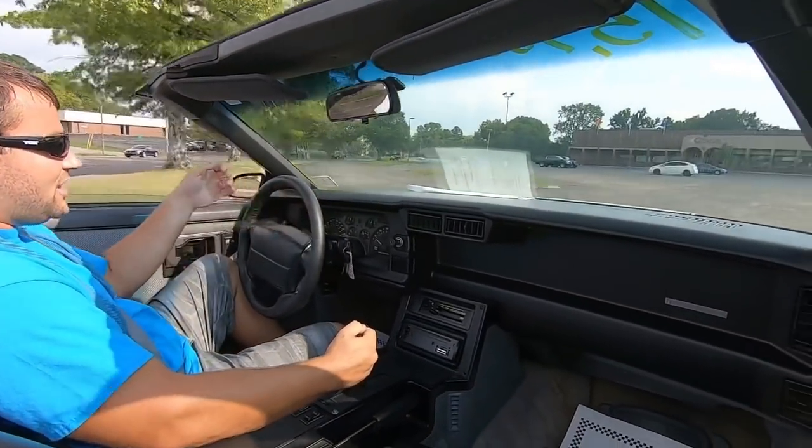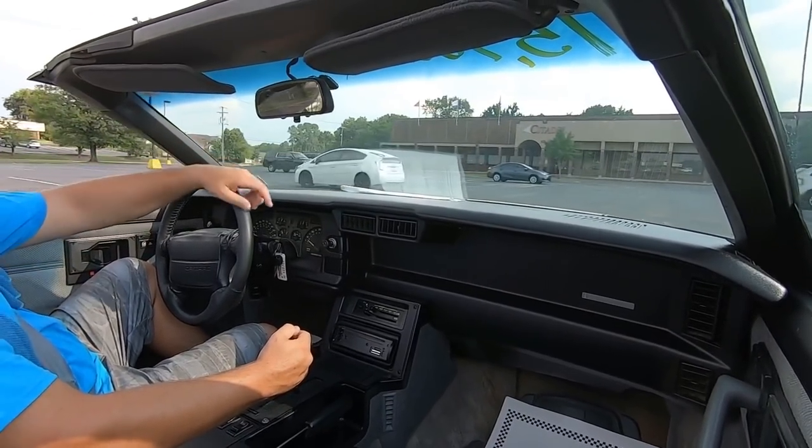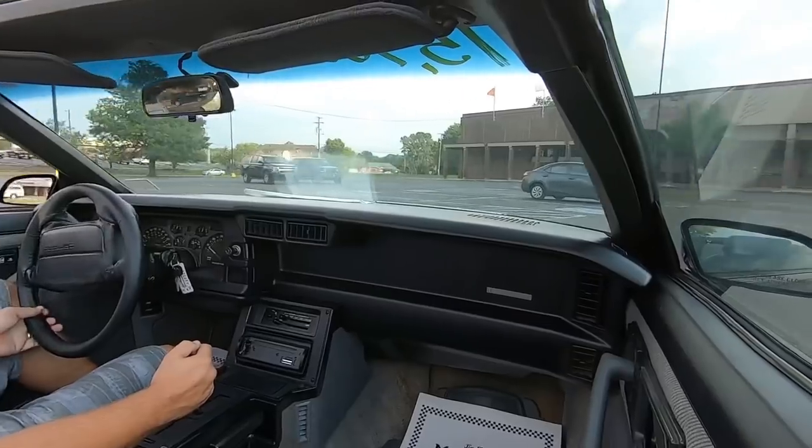Get some undercarriage shots. I'm also going to do the outside shots, drive by the camera, and try to have a little fun with it.